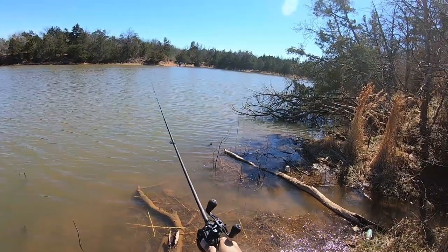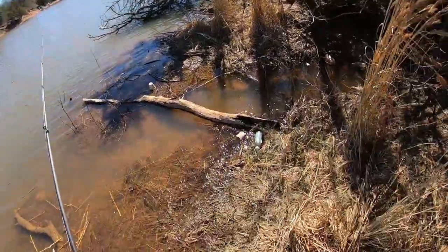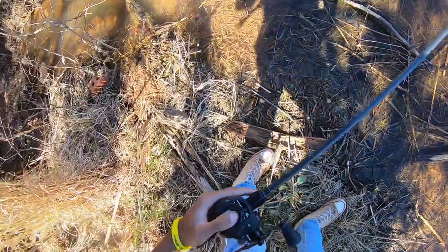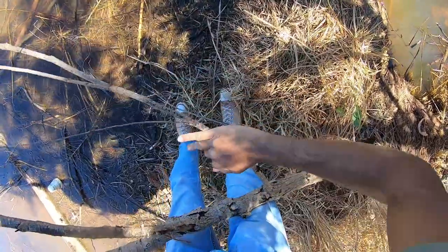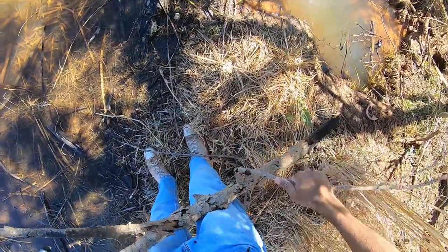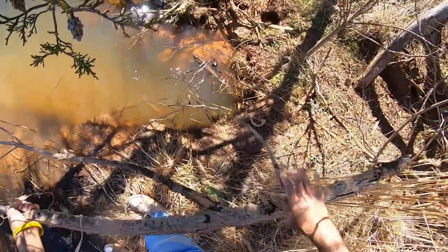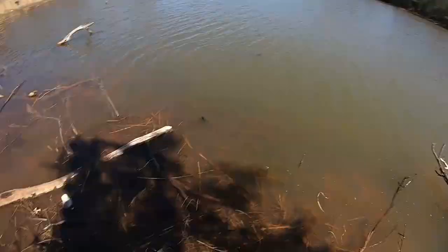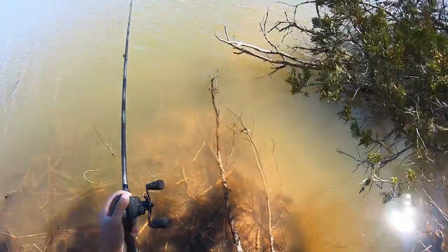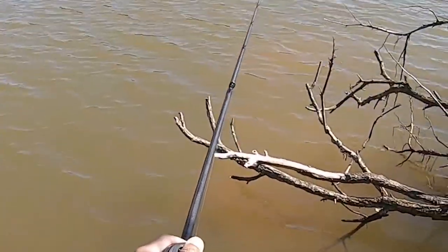Sheesh. Oh, that's dangerous. Okay, let me just move. No. We gotta save this freaking crankbait. Maybe I can get it. We shall see. That might help. We'll see. All right. Converse, you're getting a little dirty. But we're getting this bait back. Let's go.